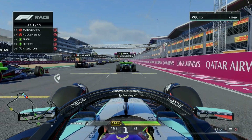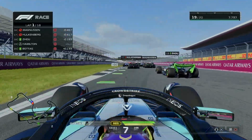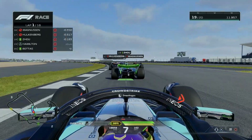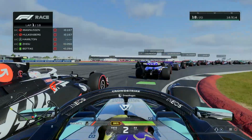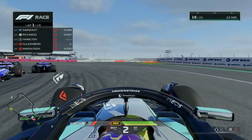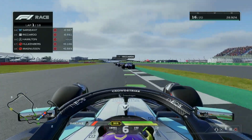Lights out, away we go here at Silverstone for the British Grand Prix. It's a decent getaway off the grid, and we are ahead of our former teammate Valtteri Bottas as we head towards turn 1. Bottas still remaining by our side, and we go down the inside of his teammate Zhou Guanyu. A little bit of contact with the two Haas cars, but we're fine all the way around the outside there and up to 16th after the first couple of corners.